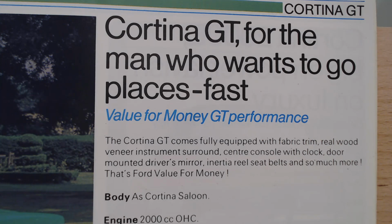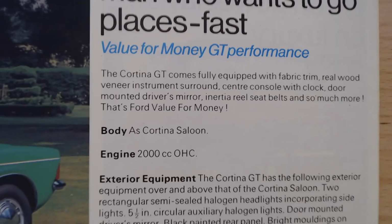Value for money GT performance. The Cortina GT comes fully equipped with fabric trim, real wood veneer instrument surround, centre console and clock, door mounted driver's mirror, inertia reel seat belts, and so much more. That's Ford value for money. Only coming now with a 2 litre engine, look.